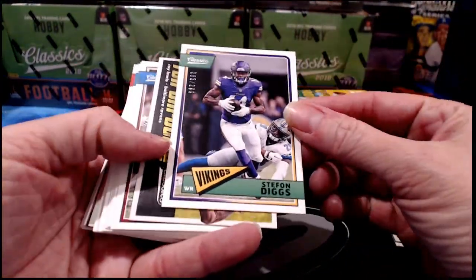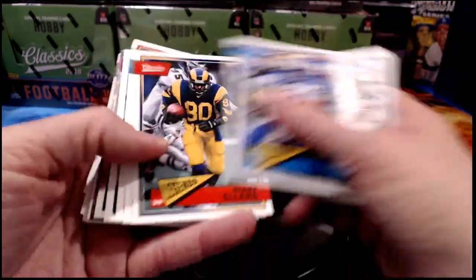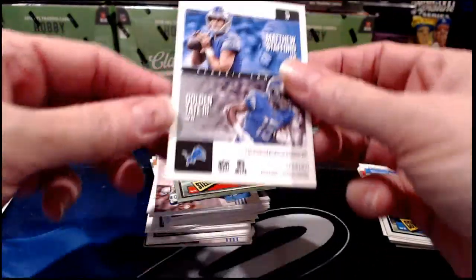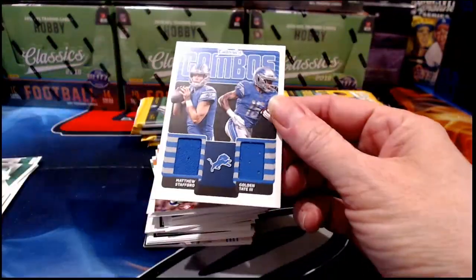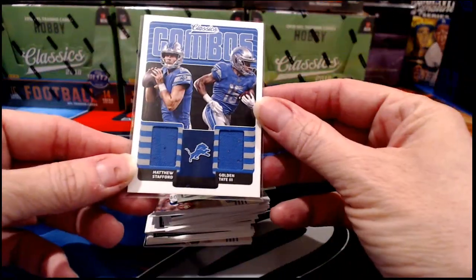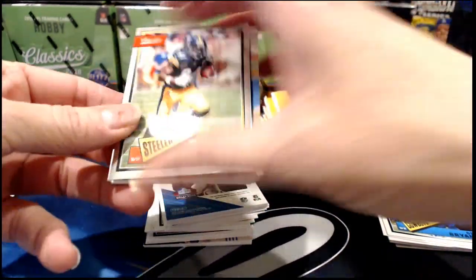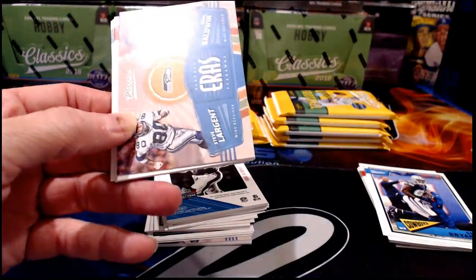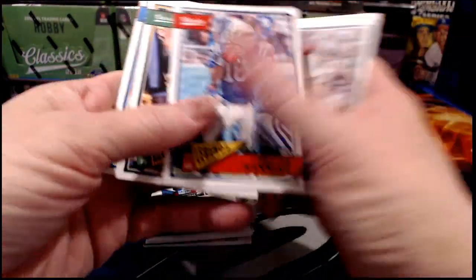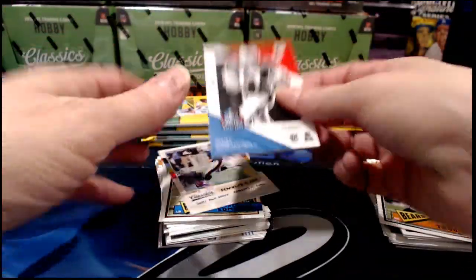Numbered to 299, there's Stefon Diggs. That will be the redback version, of course. And looks like we have a combo relic. This one for the Lions, Golden Tate and Matt Stafford. And they always look exactly the same, so you kind of like, what? You know, it could just be the same jersey. Of course it's not, but when they look identical, it could be. That's all I'm saying. You would think they could give us a little love there.